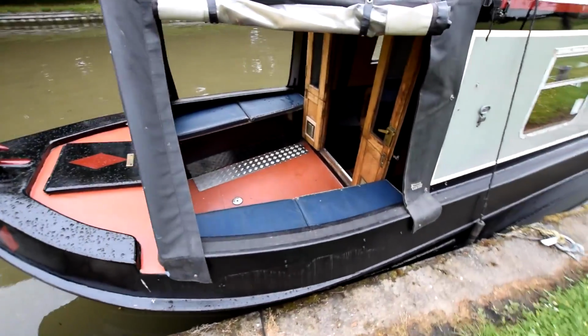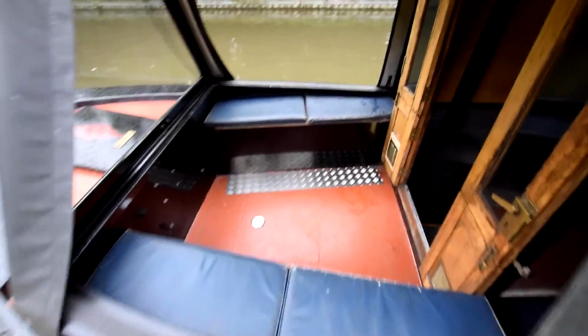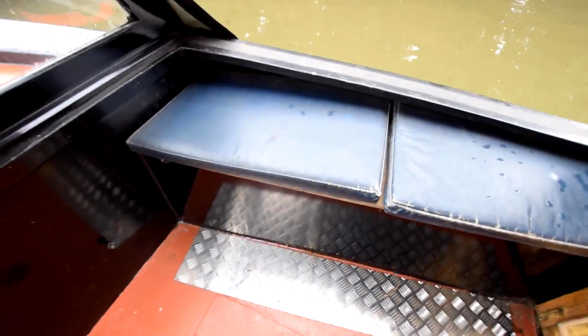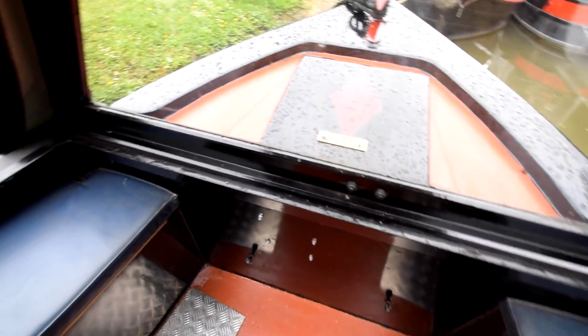Bumble's come to help today. It's a good sized well deck, 4 feet 8 inches long. The water tank's under there, stainless steel. Storage lockers on either side, nice glazed cratch board.